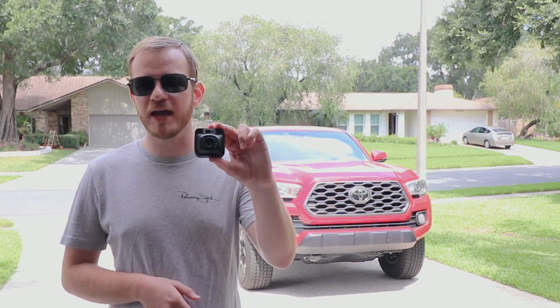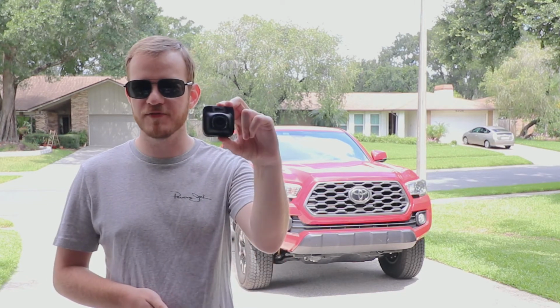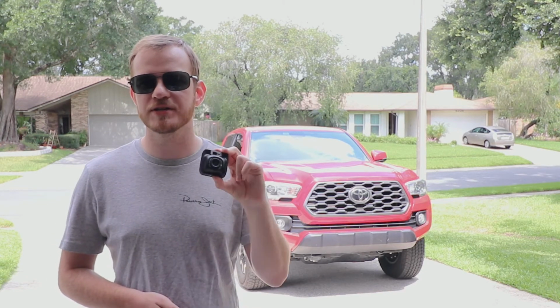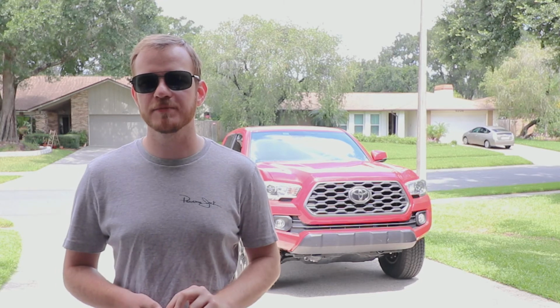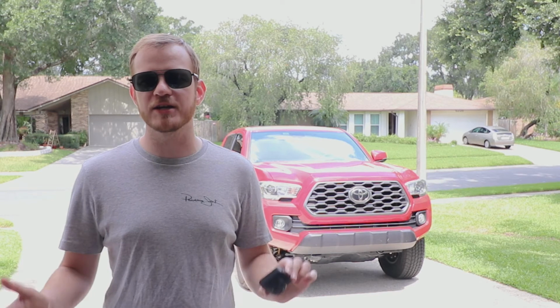But luckily, having a dash cam that works well is better than having no dash cam at all. That's why I'm going to give this dash cam to my girlfriend. She's going to get this one, and I'm going to go ahead and upgrade the one in my truck. So that way we're all going to have dash cams.